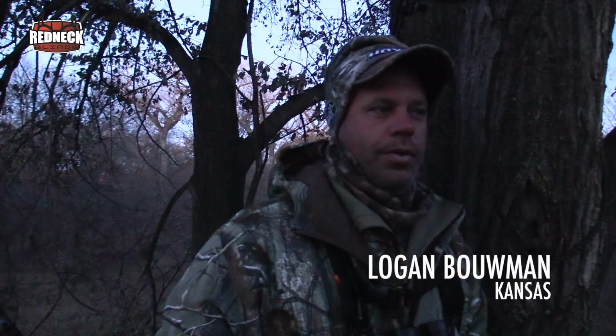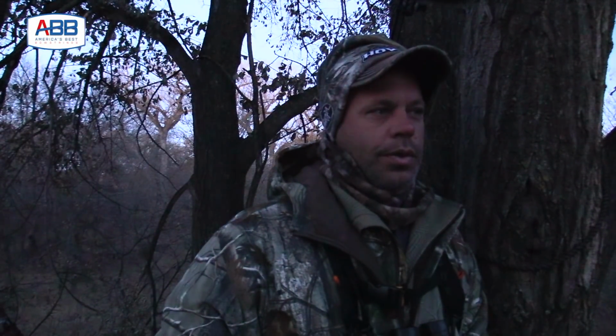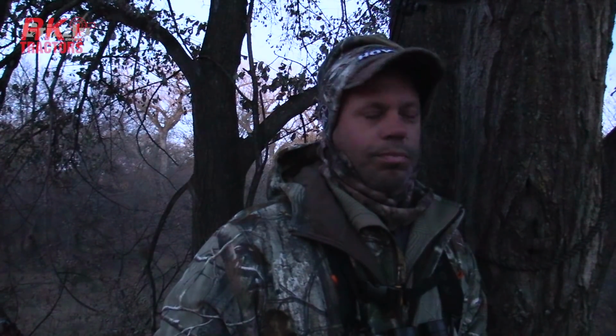Logan, Midwest Whitetail, 4 a.m. November 7th here in Kansas. We already had some deer action walking through in the dark below us, and the rut's starting to kick in here, I think, in Kansas. Anytime now we should see it blow up to full rut.